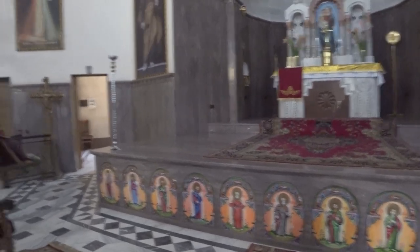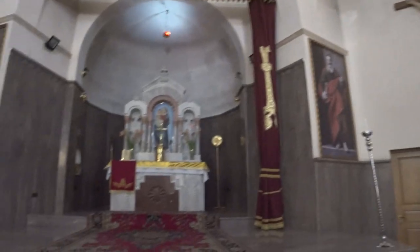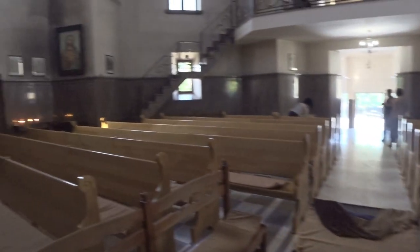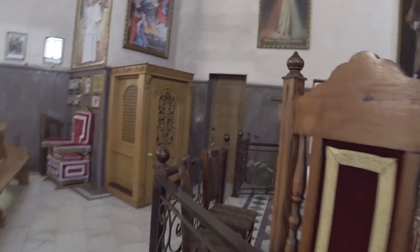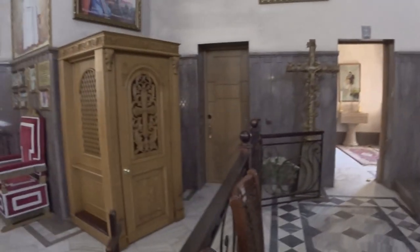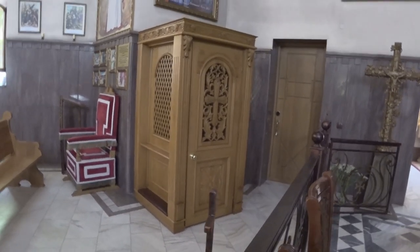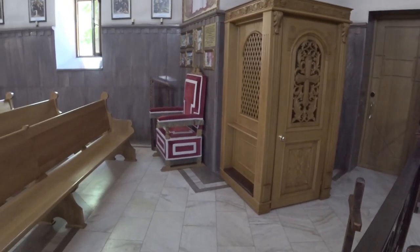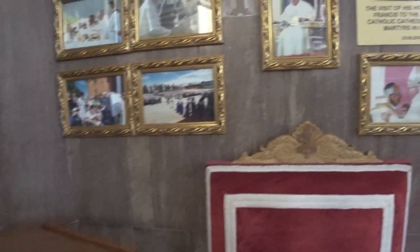So this is a Catholic church, but it resembles the Armenian churches in the way it's built. It's nothing compared to Catholic churches you find in Europe. It's typical for a Catholic church. You go and do penance for your sins. So, the Pope was here at one time. In 2016.